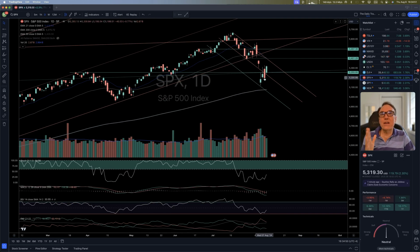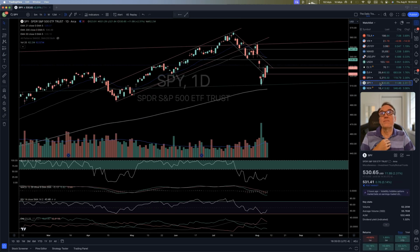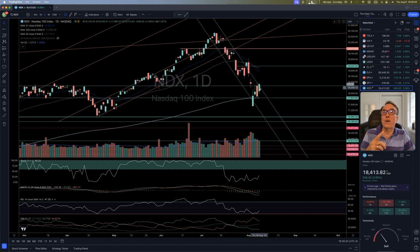SPX is climbing a little bit higher, but we are still in a downward channel. SPX is still going down. It's still in a downtrend since mid-July. NASDAQ, we can say that we just came outside of the downtrend. This is only one candle. One candle does not make a trend, but we are officially outside. Let's see if we stay outside, and then let's see how we stabilize, and then eventually want to go higher.